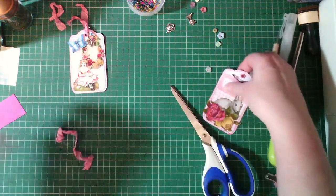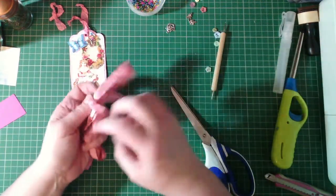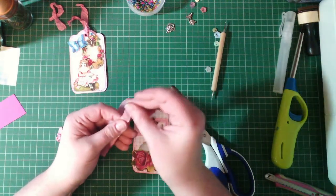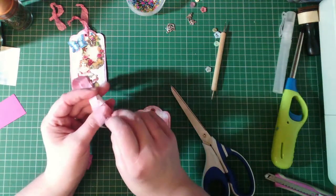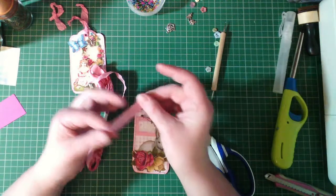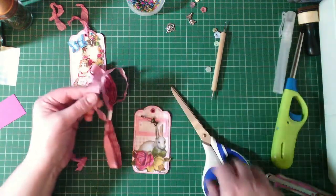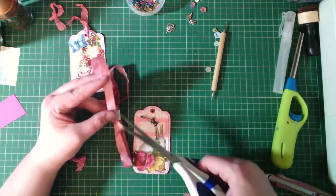And this one is just a faux silk ribbon. And I think I will actually use this one in this tag, just for something a little different.